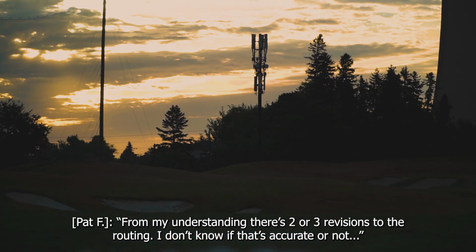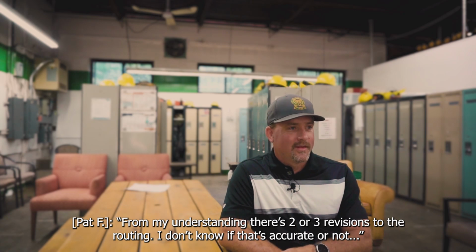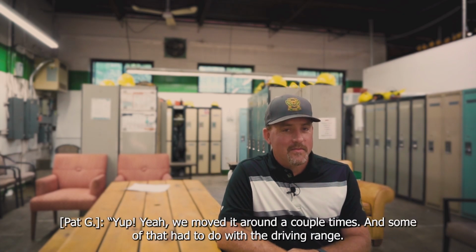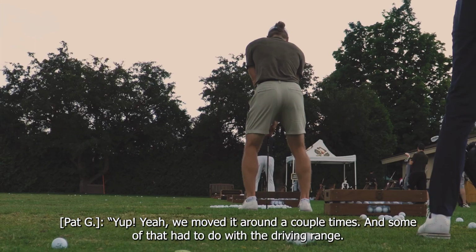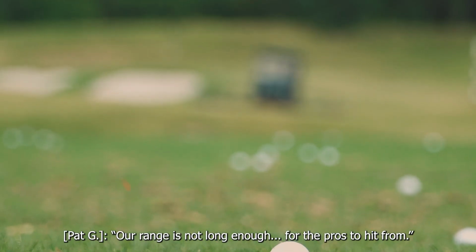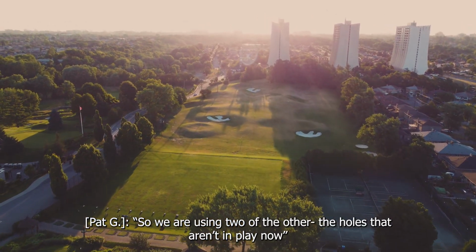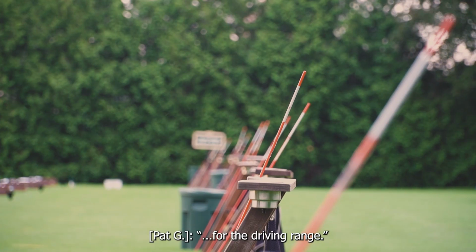From my understanding, there's 2 or 3 revisions to the routing. I don't know if that's accurate or not. Yeah, we moved it around a couple times. Some of it had to do with the driving range. Our range is not long enough for the pros to hit from. So we're using two of the holes that aren't in play now for the driving range.